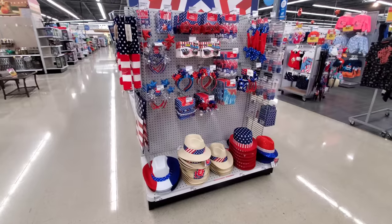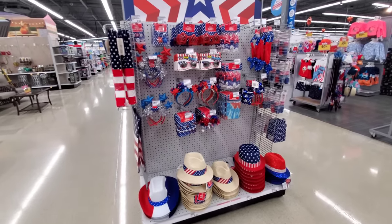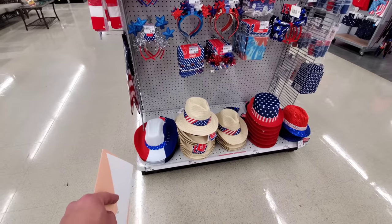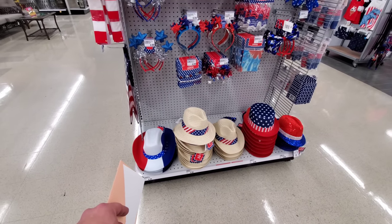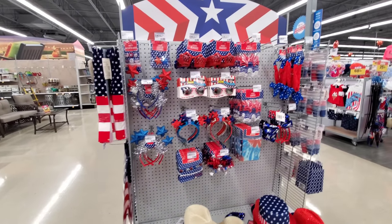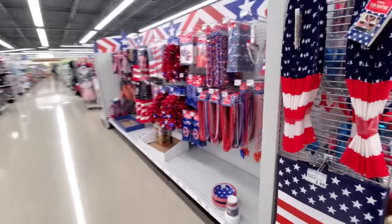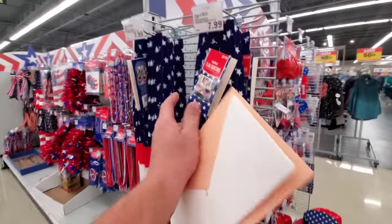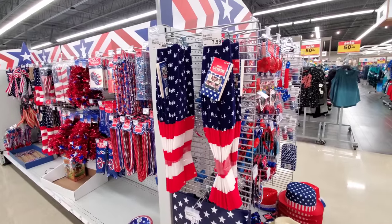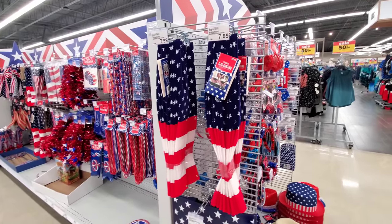Wow. All right, so on this end cap, we have a lot of cool little novelty gifts, like little headbands, the silly hats. I like the cowboy hat. That one's pretty neat, actually. Nice little headbands. I can see my aunt buying a lot of this stuff. Gift bags. I like these. I've bought these in the past, and I've had these on our patio, and they end up looking really nice, but the sun fades them out pretty quickly.